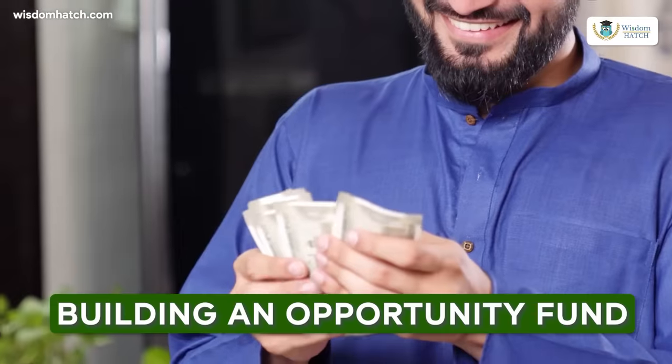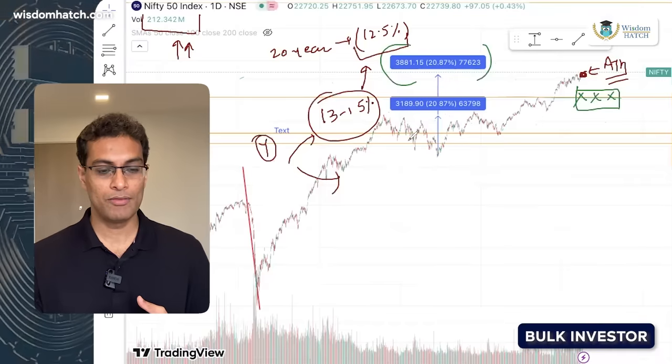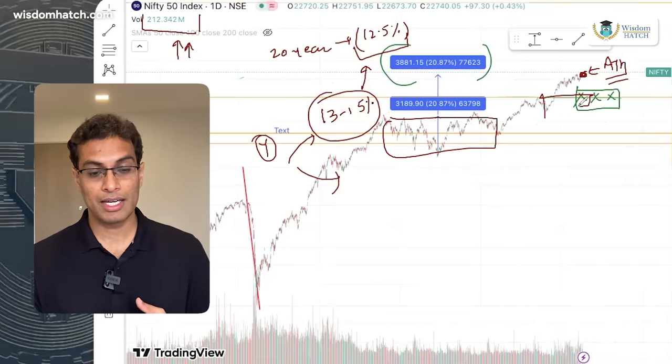Point three, I see a lot of value in terms of building an opportunity fund. Now, opportunity fund ka matlab ye hota hai ki dekho yaar, I am a bulk investor. I would buy a lot of stuff in consolidation. Yahan pe maine bahut kharida. Yahan pe again the market consolidated a bit.